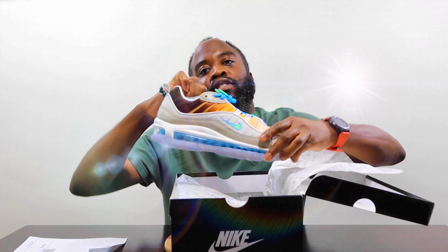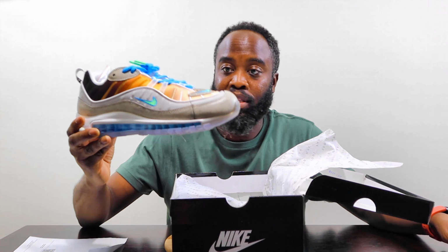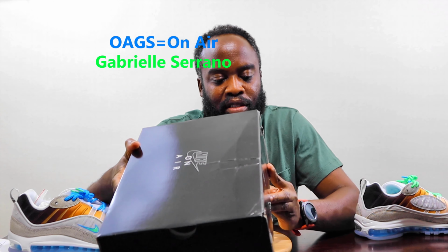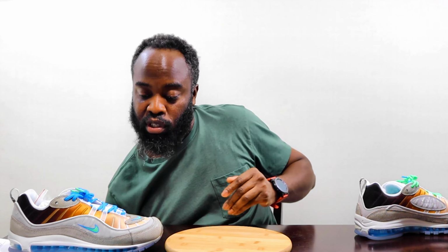Probably know what it is. Let's get it. It's the Nike Air Max 98 La Mezcla. I think I said that right. These were Air Max 98 OAGS. I don't even know what that means. But it's a men's size 11. Colorway is Vast Green, Electro Green. And that's it. So set that aside over here.